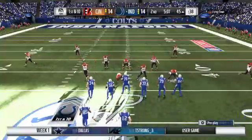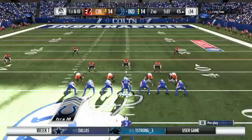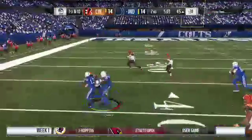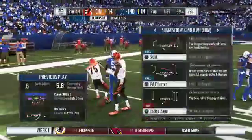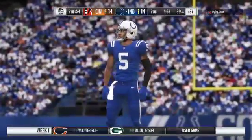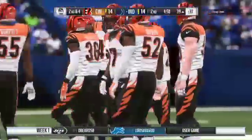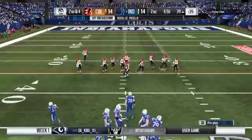Let's go. Middle. 52. Room here to run. And able to push his way forward here for a good little gain. It's a 6-yard pickup, and it gets him to 2nd and 4. Let's talk a little football 101 here, because one of the keys to advancing the ball downfield, success on first down. Huge difference, as we know, between 2nd and 4 and 2nd and 8 and 9.